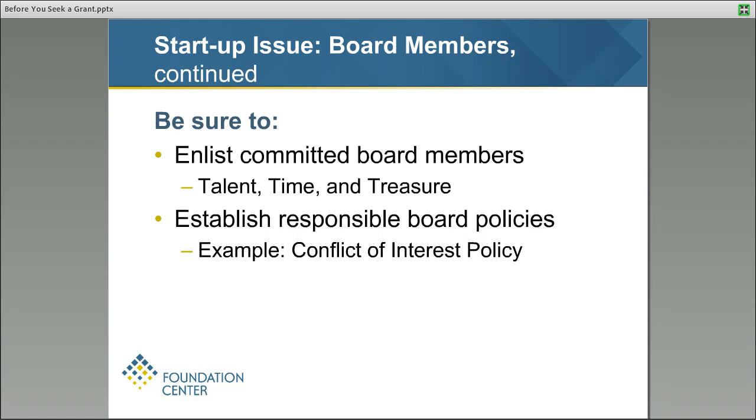And as you build your board, you're likely to begin with people you know or even people you're related to. So you need to put your conflict of interest policy in place. This is a policy for board members that they sign off on. Basically, it requires them to let everyone know about interests they may have that could conflict with the interests of the organization, and sets up a procedure for disclosing those interests.